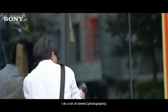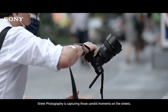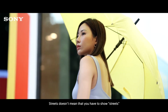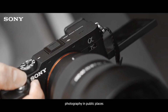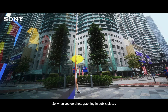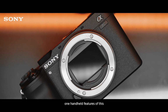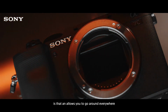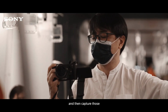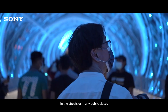I do a lot of streets. Now, what is street photography? Street photography is capturing those candid moments on the streets. And street doesn't mean that you have to show streets. Street photography is like photography in public places. Okay, so when you go photographing in public places, which we call street photography, one handheld feature of this Sony A7C is that it allows you to go around everywhere and then capture those candid moments of the people that you photograph in the streets or in any public places.